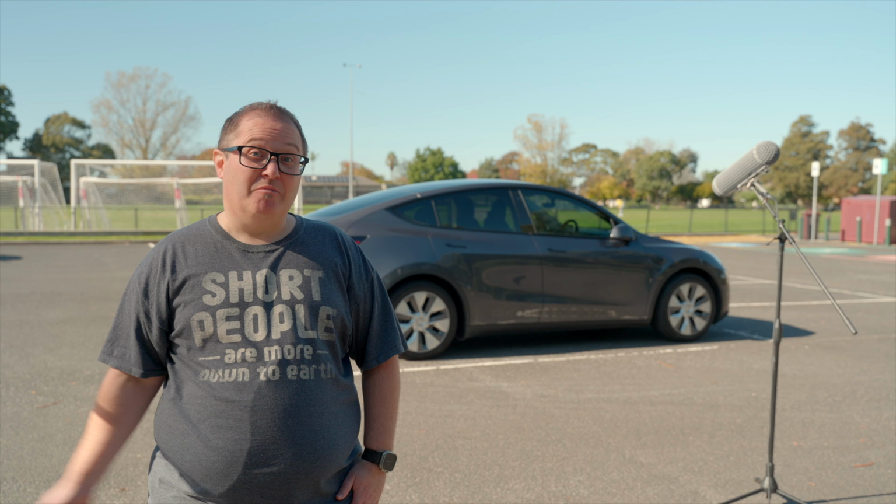Now, to show you what the difference of sound is between these two cars, one that has it, one doesn't, we're now going to have Allison move the car a little bit forward and a little bit backwards, and I've got the microphone over there set up so you can really get a good idea of what it sounds like, and you'll hear how not loud it is. So off you go, Allison.